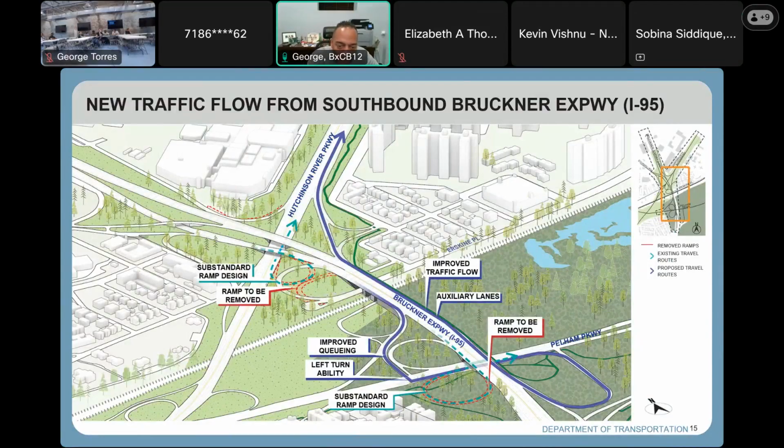Because I live in Section 5. The first implementation of this project has not done the over 10,000 residents that live in Section 5 any favors. You've eliminated access points for us. So during the holidays, anybody that comes to Co-op City to shop in Bay Plaza, and you articulated this point, there is a lot of traffic on Hutchinson River Parkway East trying to get back to 95 because they don't want to make the left on Bartow to go to the other thing, because the traffic on Bartow is crazy. So it creates quite the traffic jam.